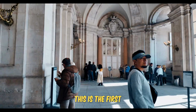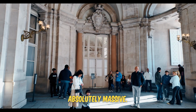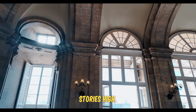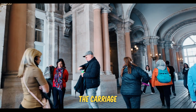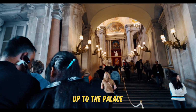This is the first thing you see inside the palace, and this place is absolutely massive. The ceilings are probably like 3 stories high, and everything's made out of stone. Everything's just grand. That's where you would park the carriage, right under these arches. Once you get down from your carriage, there's the staircase that leads up to the palace right there.